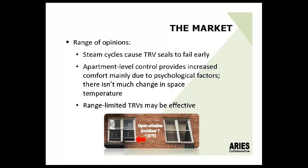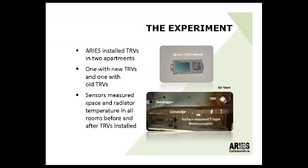So the next step that we decided to undertake was a small field test to look at some of these issues in the real world. So I'm going to turn the presentation over now to Eric, and he's going to discuss this field test.